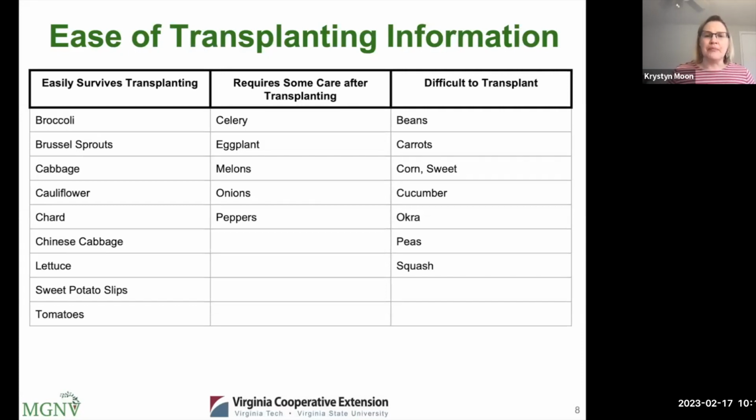I've also done peppers and green beans and peas. And even though it says here that beans and peas are more difficult, I've had a lot of success with them as long as they are large enough to handle anything that Mother Nature throws their way. Some of these others I haven't used, but I'm sure there are other folks on this call who have.